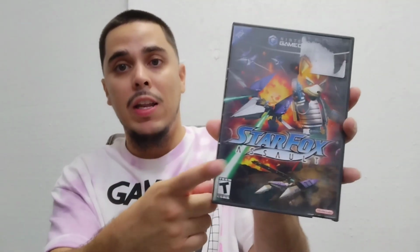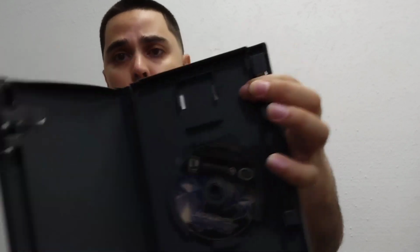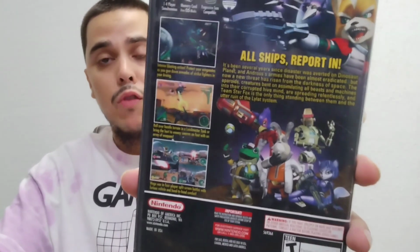Star Fox Assault. I've heard this one is really underrated. I picked this one up recently. The graphics on this, I was pretty surprised. They look really great for an old 2005 GameCube game. I really want to play through this one. I'm a big fan of Star Fox 64, so I want to give this one a try.